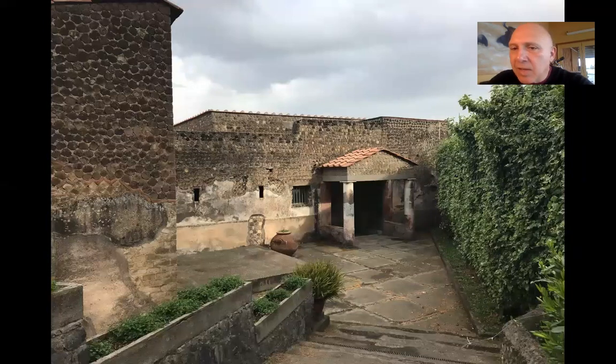So this is how you enter the house today, and you have to descend to the house. You have to get down to the original level. The current height of the ground is up here, but in antiquity it was down here. And this is, of course, all modern, or rather all the ash from Vesuvius that covered it. And this is the ancient doorway to the house. The plaster on the stone walls is now mostly gone, except down at the base.